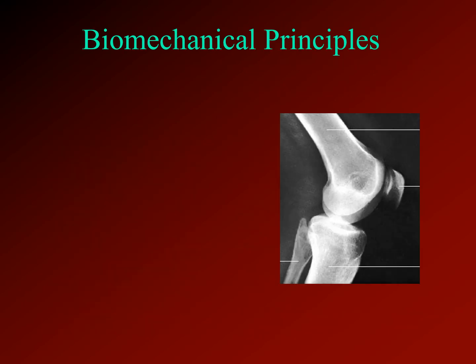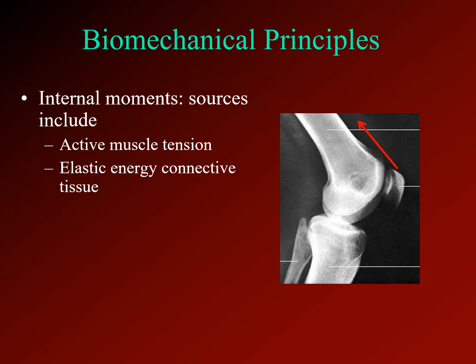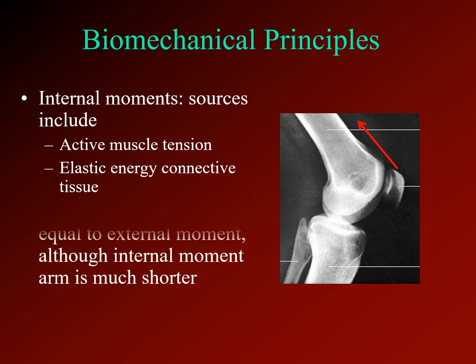So now we're looking inside the knee. The main source of internal moment is active muscle tension, as demonstrated by that vector that you just saw fly in. But also at high speeds, the elastic energy of connective tissue is really important. What we're going to think about when we think about internal and external moments are what are called static equilibrium equations. And static equilibrium is what is taking place when the body, of course, is still, but also when the body is moving at rather slow speeds, not in running, perhaps not in walking, but certainly in doing a squat.